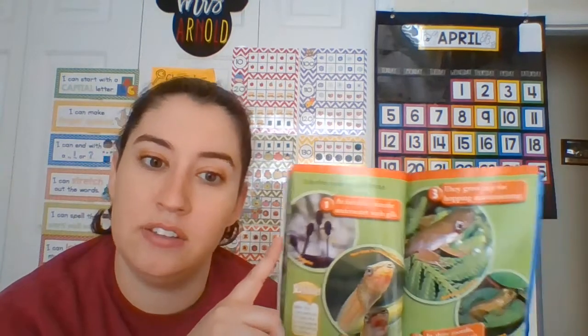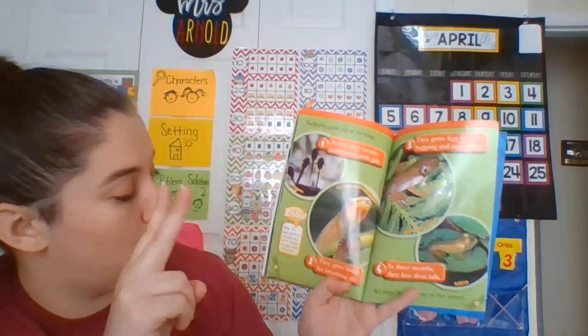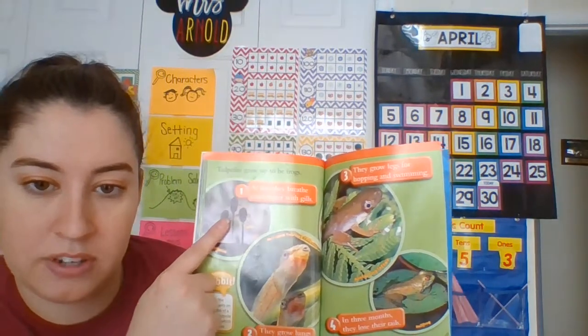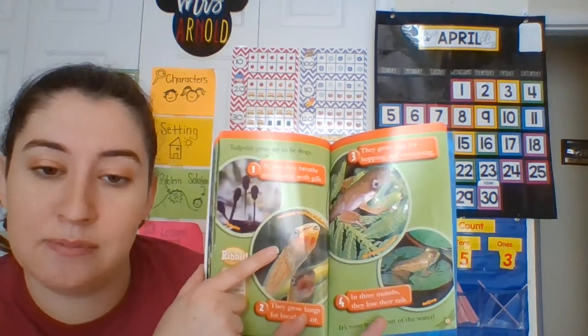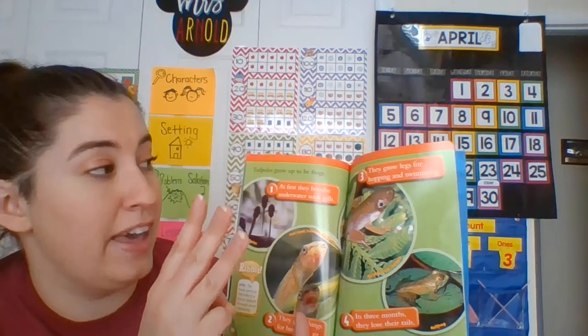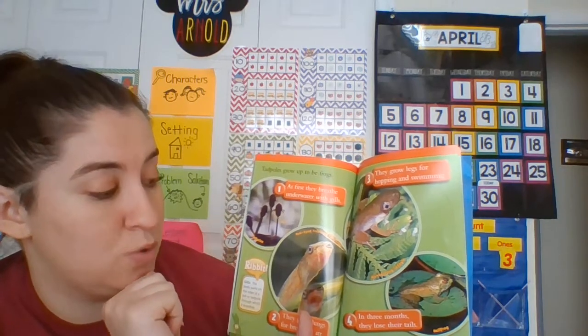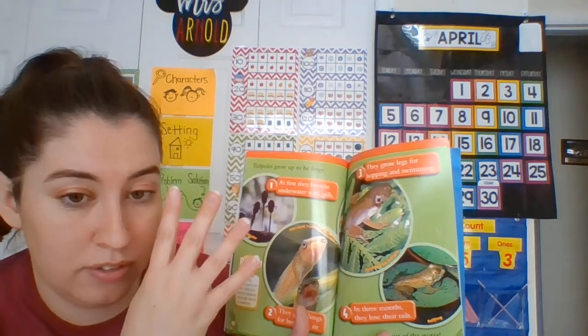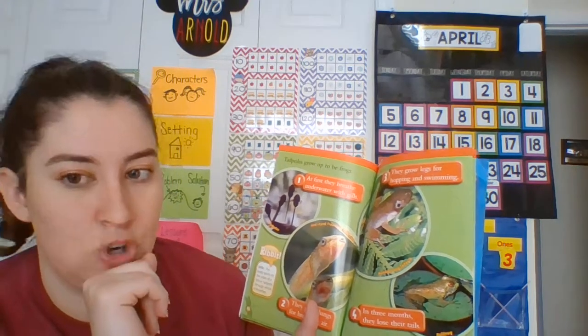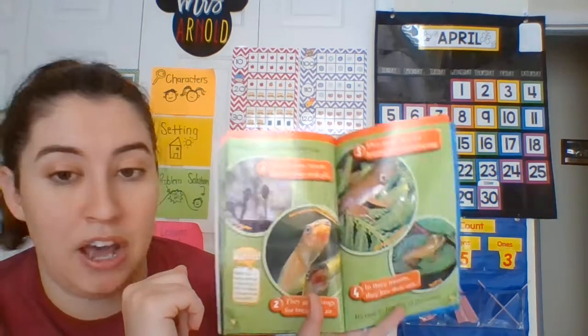Tadpoles grow up to be frogs. 1. At first they breathe underwater with gills, like fish. 2. They grow lungs for breathing air. So they live underwater with their gills and they're growing lungs inside them so that they can leave the water eventually. 3. They grow legs for hopping and swimming. And 4. In 3 months, they lose their tails. No more tails. It's time to hop out of the water.